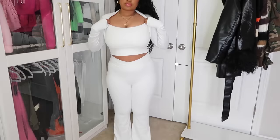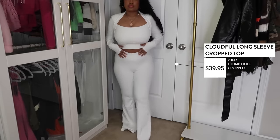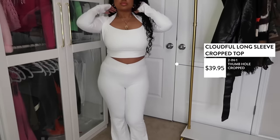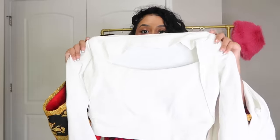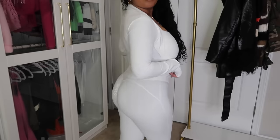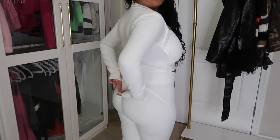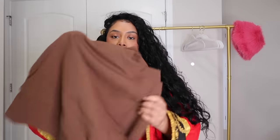And then I paired this one with the similar top from the last set, the 2-in-1 crop top long sleeve, in white. I believe all of their tops have thumb holes. All the ones I've showed y'all so far have thumb holes. We love that. I'm mainly excited for the yoga pants. I'm pretty sure y'all are seeing it snatch your girl up and have the booty nice and lifted. So we love that.